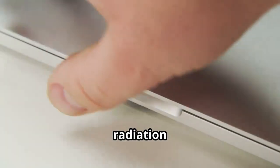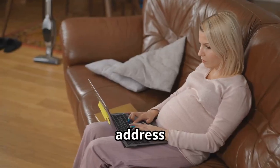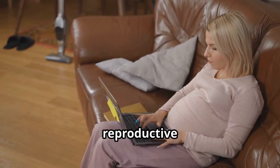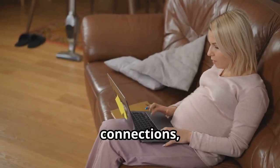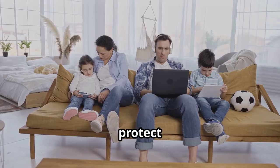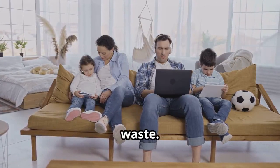Crowd-funded laptop radiation shield accessories may look like a good idea, but they often fail to address the real danger: radiation exposure to your torso and reproductive organs. By focusing on distance, turning off unnecessary connections, and choosing safer devices, you can take active steps to protect yourself and your future children from the hidden dangers of electromagnetic waste.